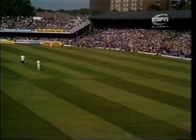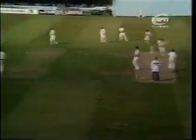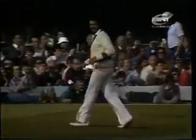Cleanly struck this time by Mike Gatting. Single to Mike Gatting, and a milestone for him. It's his highest score in Test cricket. He goes now to 57. The total goes on to 184 for 3.